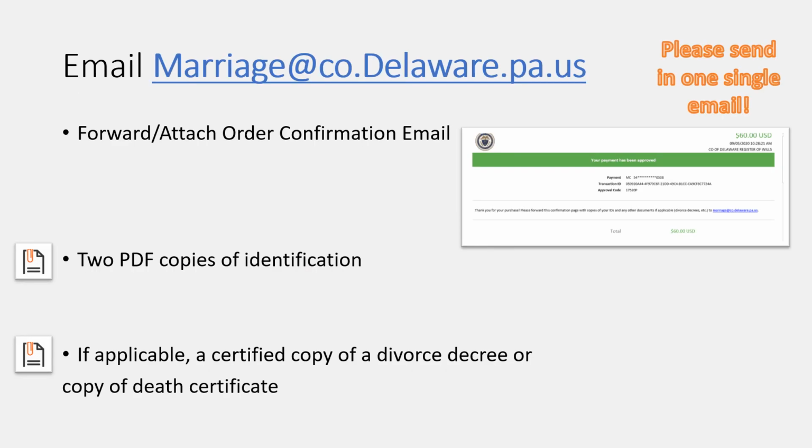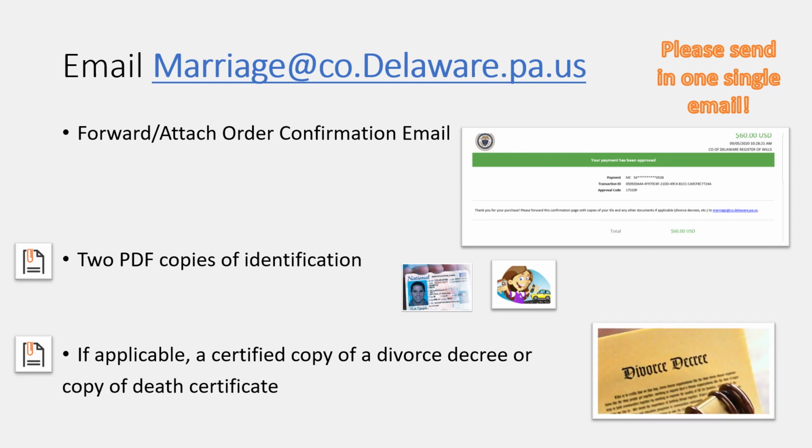You should now have everything together ready to go in one single email. Remember, you want to forward the order confirmation email that evidences that you made your $60 marriage license payment. You also want to include as attachments 2 PDF copies of identification, one for each member of the couple to be wed. And finally, if applicable, you also want to include as an attachment to this email a certified copy of a divorce decree or copy of a death certificate.